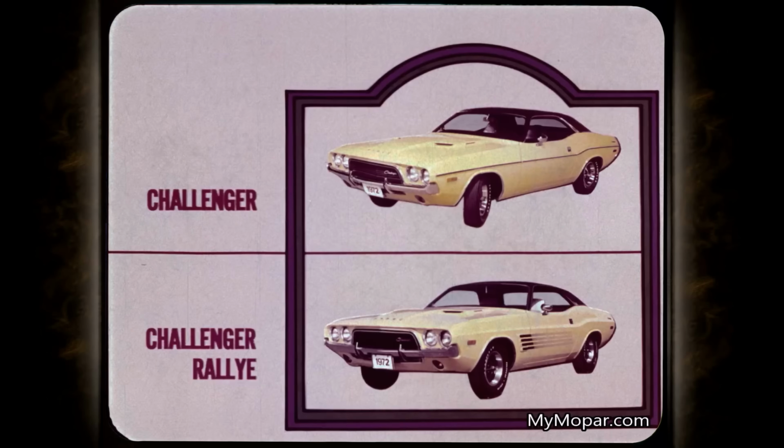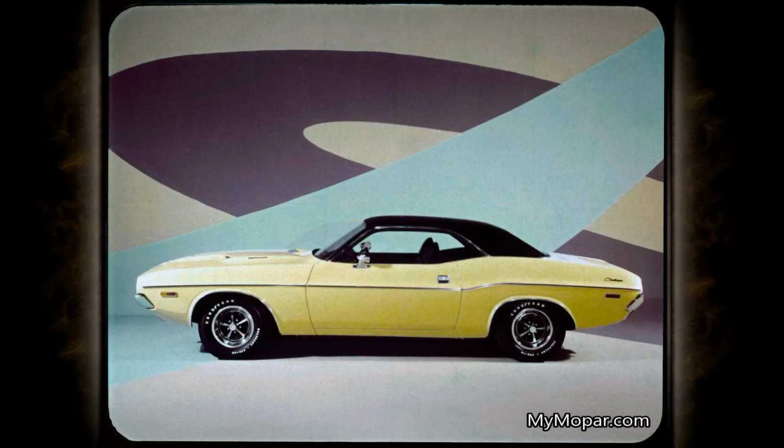In 1972, there are 2 models, both hardtops, the Challenger and the sports version, the Challenger Rally. And the sporty appointments of the Rally can be had with a standard 318 V8. A long hood, short deck, low height, personal car styling. Clean line, so popular with prospects according to Bill Mansell, had been retained, as you can see, in 1972.